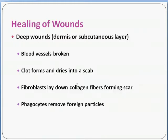Versus a deep wound, which would be underneath, we'll see the layers in just a minute, the dermis, which is the second layer, or subcutaneous, which is the third layer, deep to the surface. Blood vessels can be broken. Blood clots form and turn into a scab, and also phagocytes are going to go around and remove foreign particles, because if you possibly skin your knee or worse, you're probably going to have chunks of something or pieces of something or maybe bacteria getting into your body, which is not a good thing.